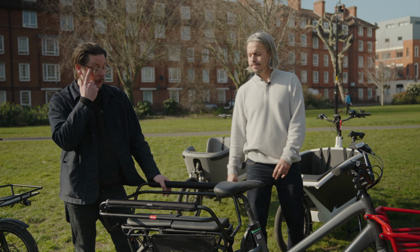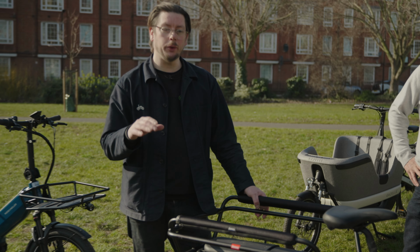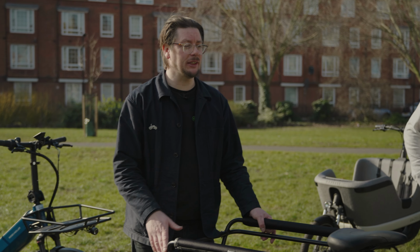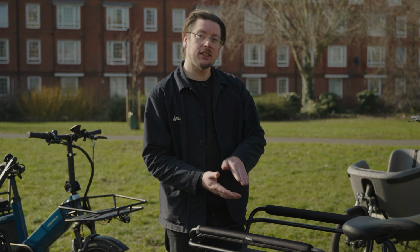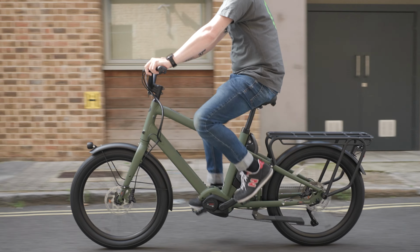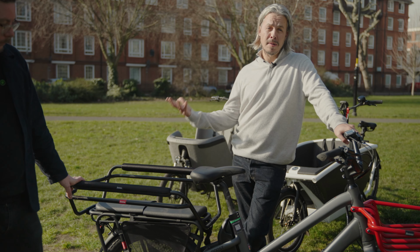I think the other thing we should mention is that a lot of the bikes we've covered here, the rear loaders, have got 20-inch wheels, and the reason for that is to keep the centre of gravity nice and low, which makes it easy to balance. What we've got here is slightly bigger wheels, 24-inch, which give it a bit more of a leisure feel when you're riding compared to those. So it's good for the beach as well as the city. Really a multi-purpose multi-tool. I'm a huge fan of the brand and the people behind the brand.